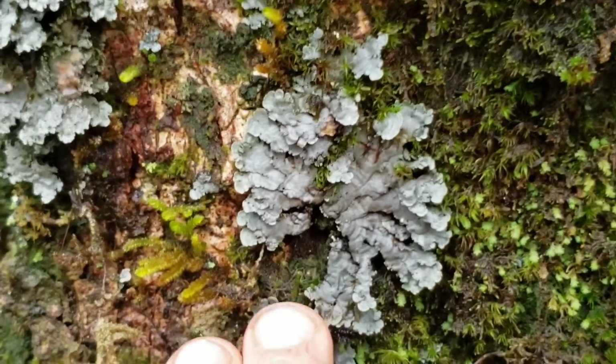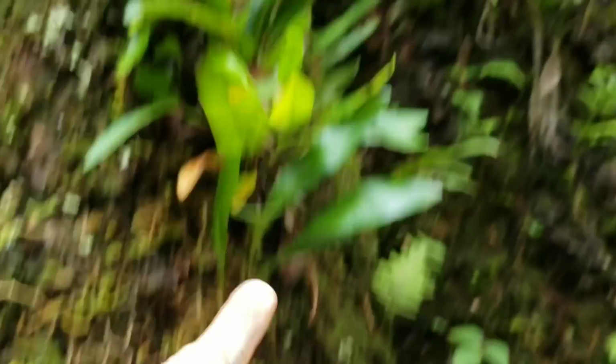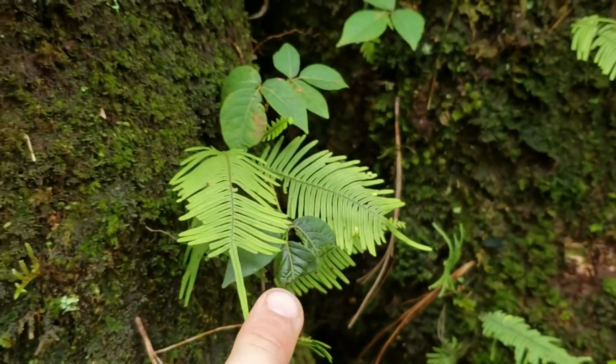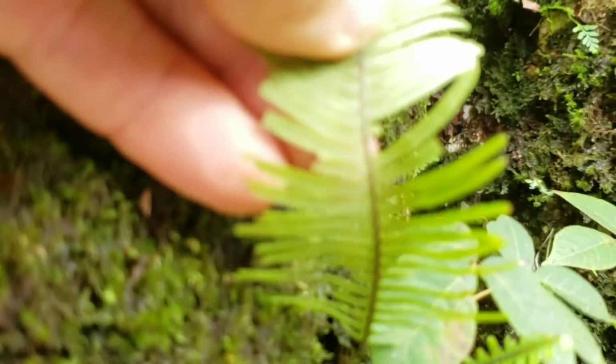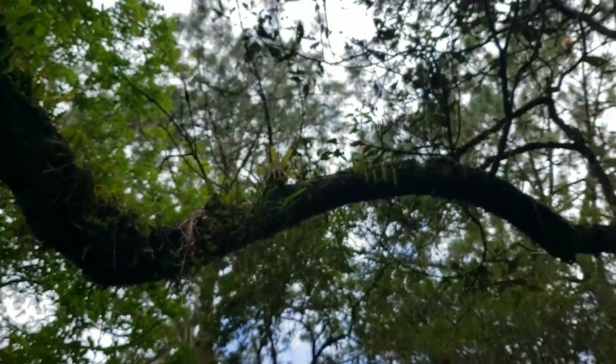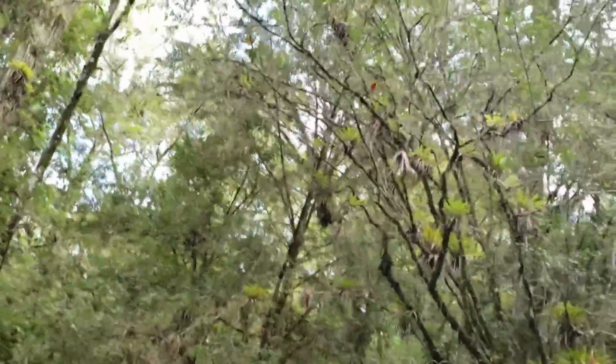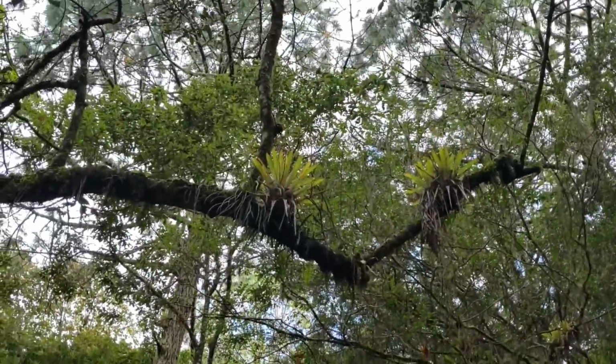Various species of mosses and lichens. Oh, look at it. Damn. I'm overwhelmed. The poison oak is doing fine. So you got elaphoglossum. I have no idea what species of fern this is. Got the Pleopeltis. You like Pleopeltis? I have a bunch of bromeliads. Some tillandsias. No shortage of places to grow.